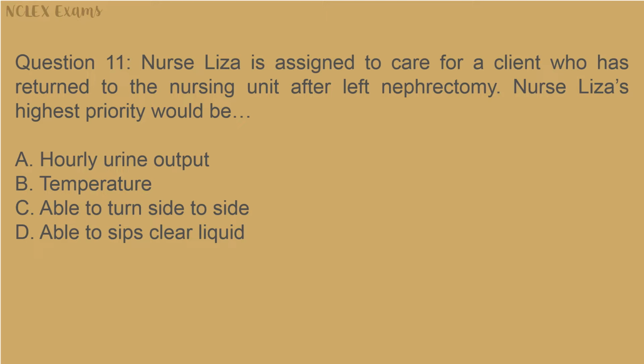Question 11. Nurse Liza is assigned to care for a client who has returned to the nursing unit after left nephrectomy. Nurse Liza's highest priority would be: A. Early urine output. B. Temperature. C. Able to turn side to side. D. Able to sip clear liquid.